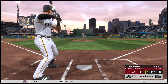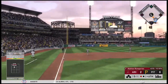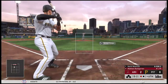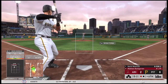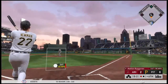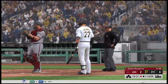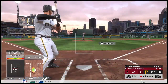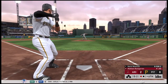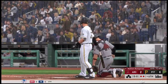Into the windup, here comes the 0-1. Fly ball right down the line in left. And they can't run it down. Into the windup, here comes the 0-2 pitch. Now a swing and a fly ball. And no one will track it down. Another 0-2 home. Struck him out, and he becomes the 9th strikeout victim thus far.